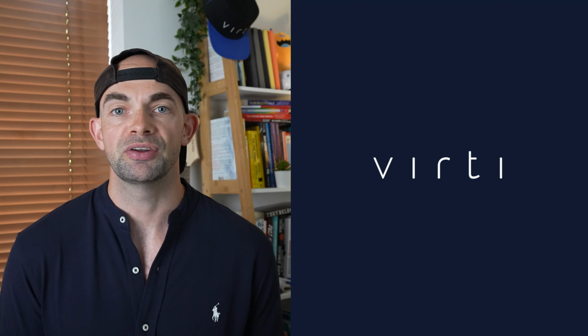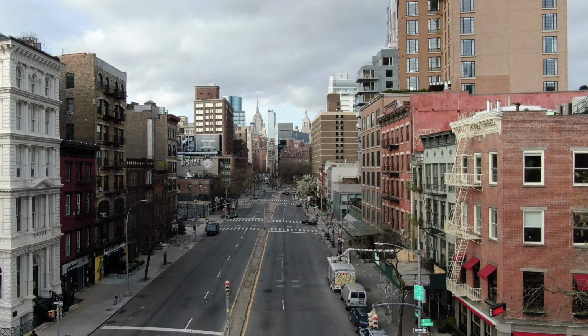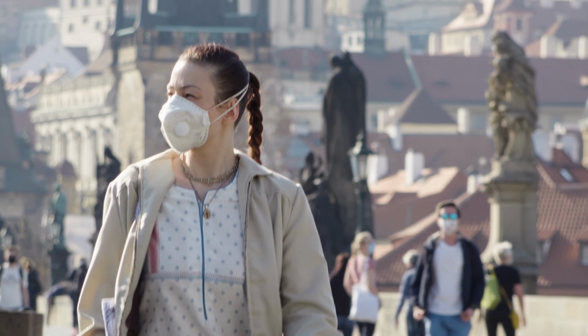When I set out to raise our $10 million Series A investment round at Virti, there were few examples of how to compose an investment deck for a deep technology company, and there were minimal explanations of how to efficiently run an investment process, and certainly little guidance for doing so during a global pandemic when in-person meetings just weren't possible.